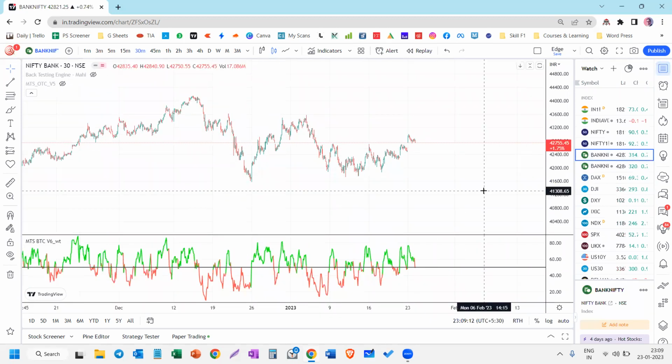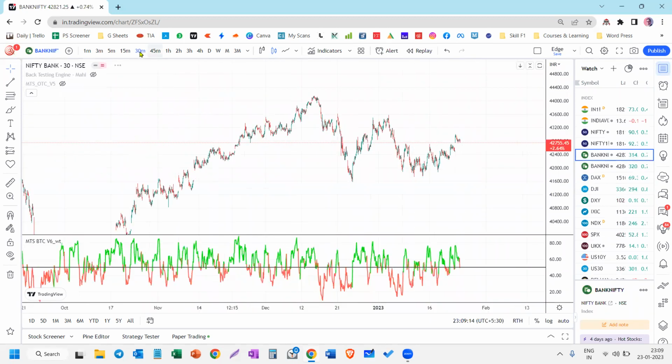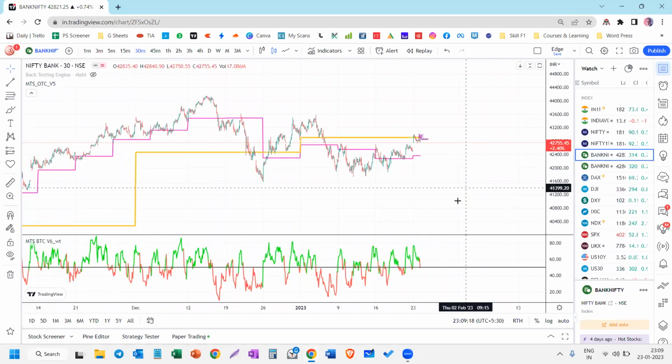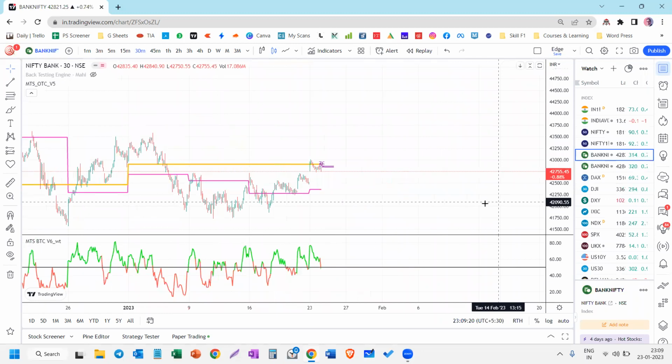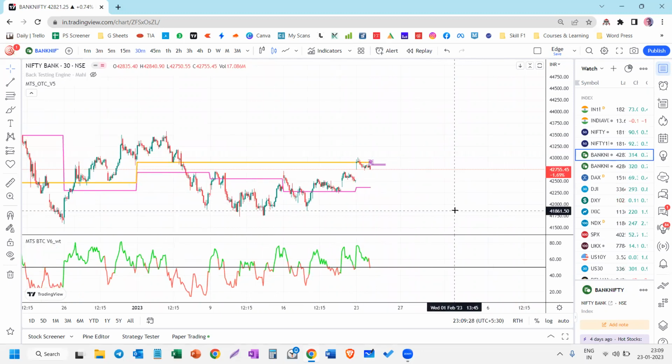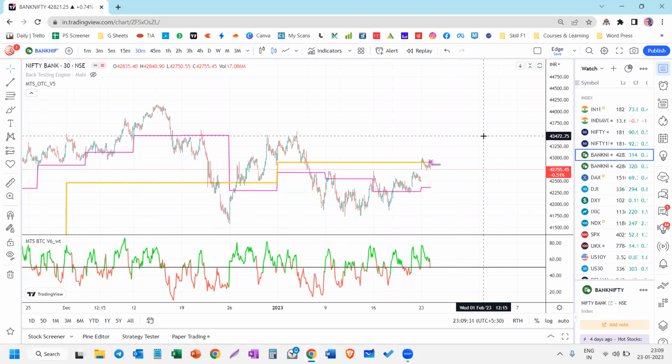Let's look at Bank Nifty. So again, the same situation over here. We go to the 30 minute chart and first look at it with the pivots. Today it tried crossing the pivot and came down. For tomorrow again we have a narrow CPR, so it might try to cross. But then this is a very big resistance over here. Now how do we see this?